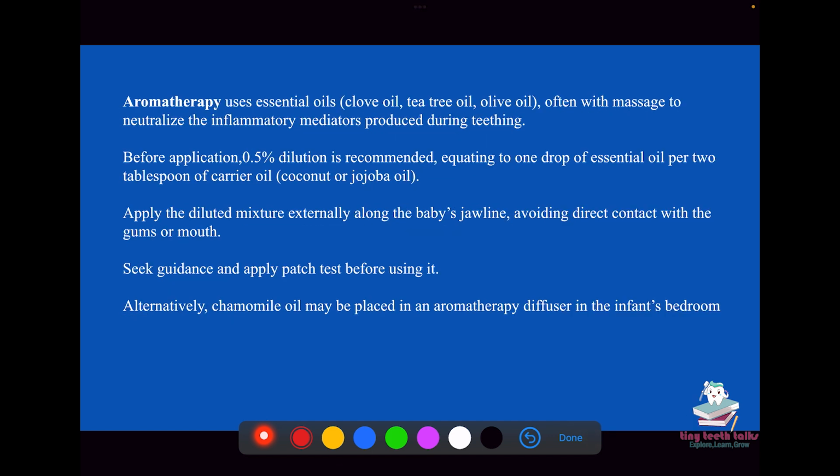Aromatherapy uses essential oils, clove oil, tea tree oil, olive oil, often with massage, to neutralize the inflammatory mediators produced during teething. Before application, 0.5% dilution is recommended, equating to 1 drop of essential oil per 2 tablespoons of carrier oil, which might be coconut or jojoba oil. Apply the diluted mixture externally along the baby's jawline, avoiding direct contact with the gums or mouth. Seek guidance and apply a patch test before using it. Alternatively, chamomile oil may be placed in an aromatherapy diffuser in the infant's bedroom. Some researchers don't recommend the use of aromatherapy on children below 3 years.